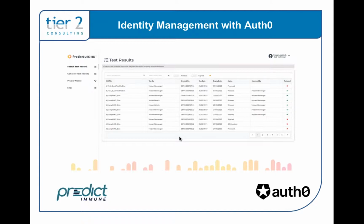So Tier 2 was chosen to help them build the web portal aspect of this, because we have a lot of experience of developing custom software within a regulated environment. Steve, whenever he was giving an overview of Tier 2, talked a little bit about the approach that we use, which is generally agile, based on Scrum, but we have experience of adapting that for use within regulated environments as well. And in the case of PredictImmune, it's particularly important because ultimately we needed to work under ISO 13485, which is a medical device standard.